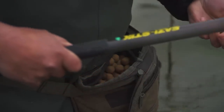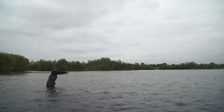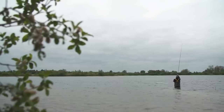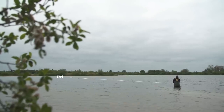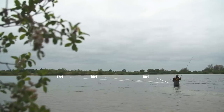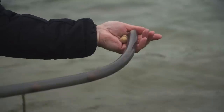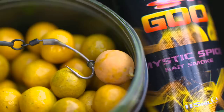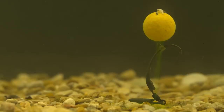So I've set my stall out, put a bit of bait out, put 3 rods out of that same range, 2 at 16, 1 at 17 rod lengths. The furthest rod is the one most downwind. So basically the other 2 rods are shorter so that rod can pick up fish as well. The other rod's not cutting it off. I've sprayed a couple of 100 baits over the top of it, 3 little Mystic Spice pop-ups. That's how we're going to start. And if we see fish showing elsewhere, obviously I'll move on to them.